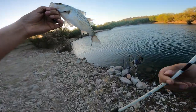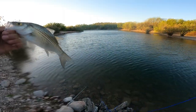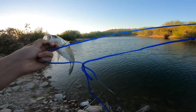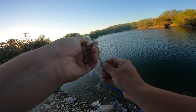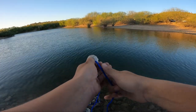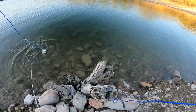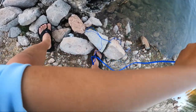These fish were not here at all yesterday during the day. And last night, or yesterday evening, they moved in. And they are still here right now. They are still here, which is absolutely fantastic news. All right. I'm thinking we need to do a catch and cook.